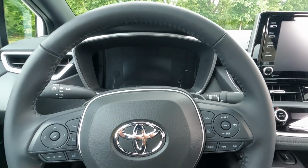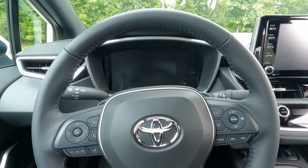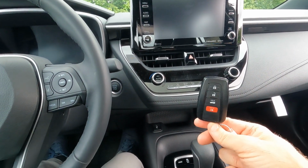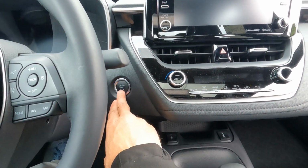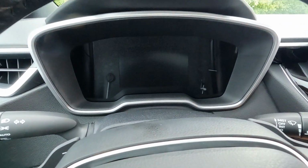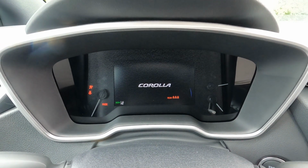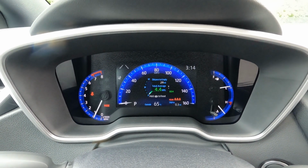So I want to show you the gauge cluster. This is a unique gauge cluster for the XSE trim, and so I want to show you what it looks like when I start it. Remote keyless entry, standard. This is the smart keyless entry, so you do get push button start as well. You don't have to take your keys out of your pocket. Foot on the brake, just push the button in and away it starts. A little bit of an animation there on the gauge cluster.